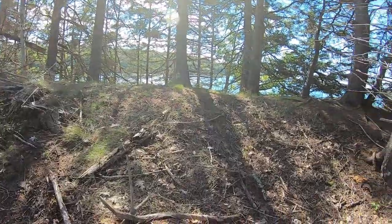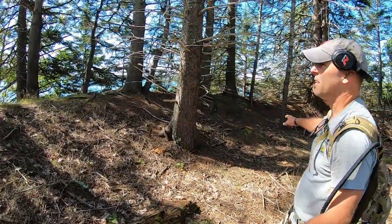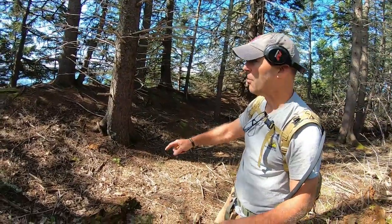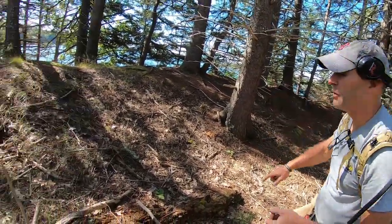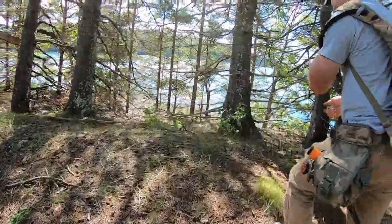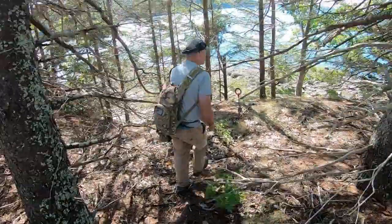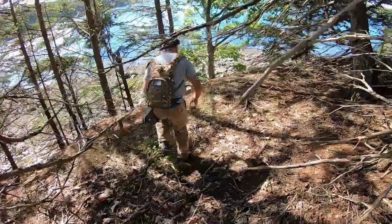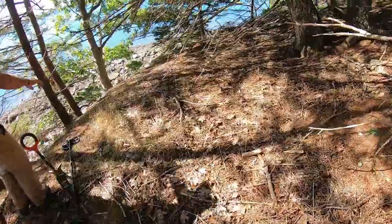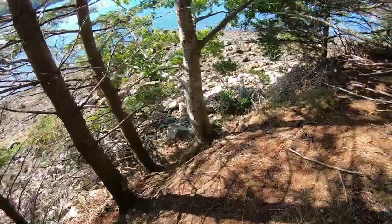And so I went through this area here. There's a few more holes where some other detectorists hit it. But going real slow under the trees, I'll show you what I found over here. I'll let you slide in the holes. Yep, there. I see it. I left it right on top of the hole. All right, guys, I'm gonna take it easy over here.